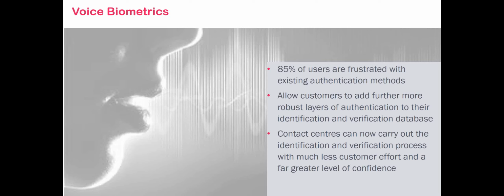But if we just look at that, 85% of users are frustrated with existing authentication methods. So by actually having a voice print, and that could be a manual voice print by them saying, this is my name, this is who I am, or an automated one, which is to take a previous call recording and use that voice print. That's going to be relevant in the fraud detection sphere, but effectively you're able to reduce identification.